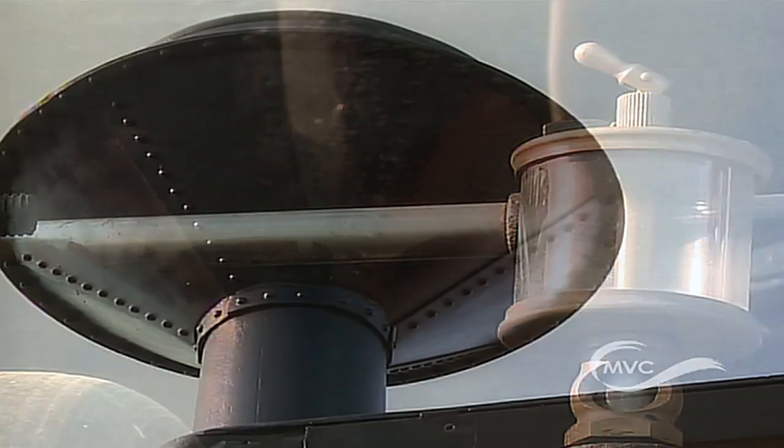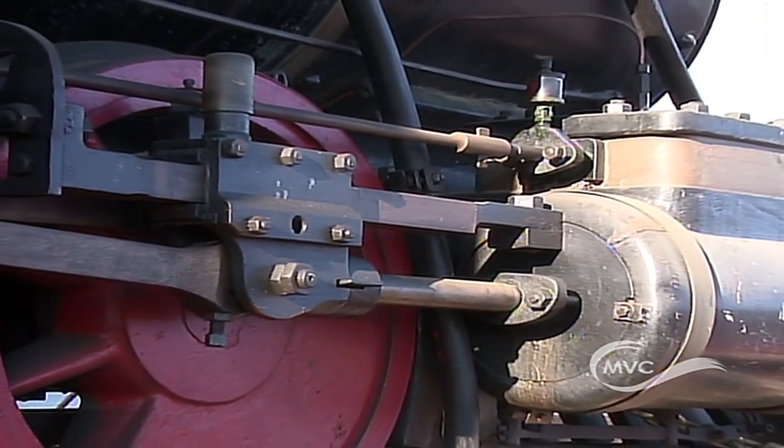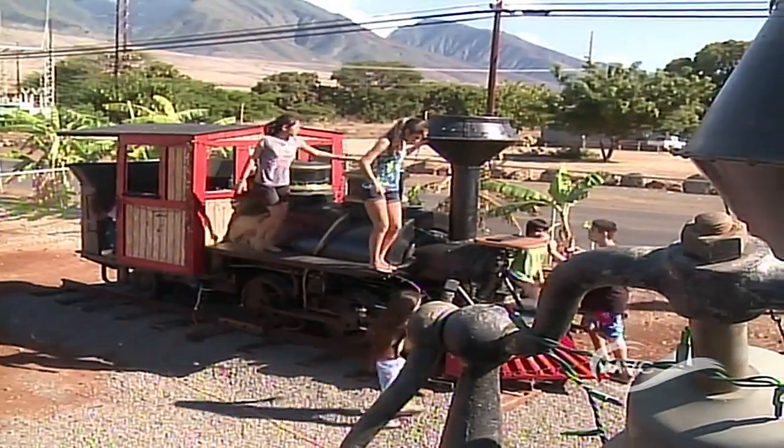Come take a look at the history of Lahaina. See it firsthand. Climb up on those engines, touch them, look at the cow catchers, ring the bell if you must. But we'd love to have you come down and be a part of history in Lahaina.